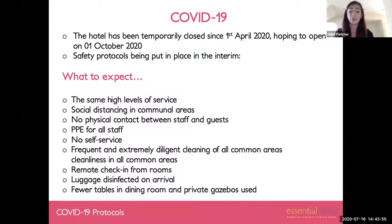But what I would say is do follow them on Facebook and socials, because they will be giving updates about that. As soon as they've got a firm opening date, they will be posting that on there. And we can also get in touch with you about that as well. And also all bookings will have flexible terms and conditions. So if a client is unable to travel due to any future government travel restrictions, they will have flexible booking conditions. So they don't have to worry about losing deposits or anything.